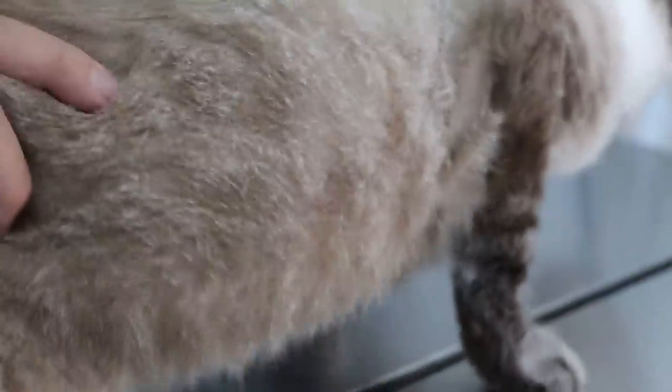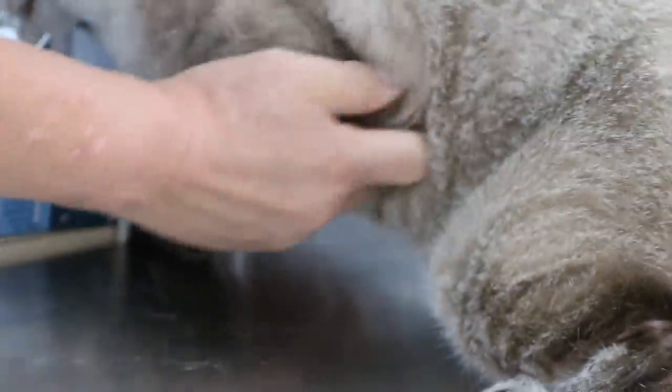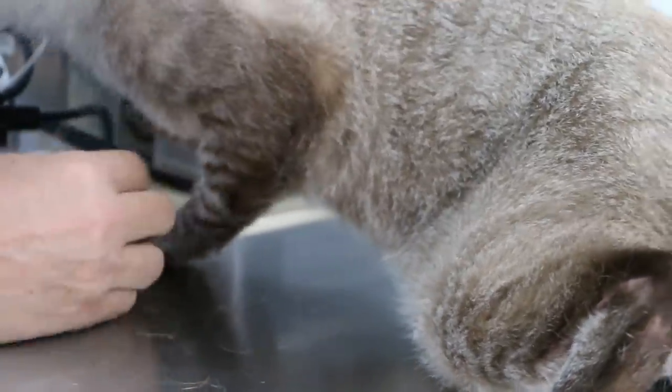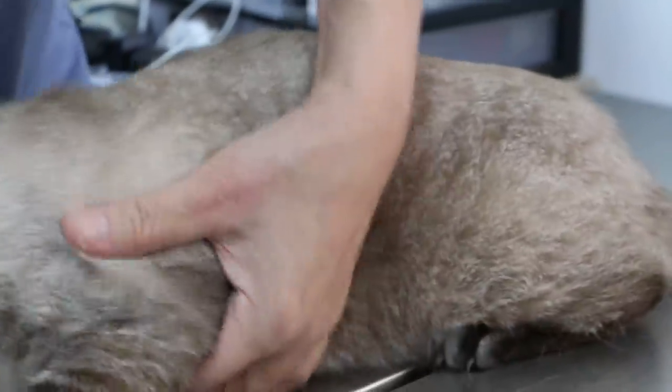Now I go further down. Now the cat is fed up. Okay. Go further down. Looks okay. Then I turn this side. It's a bit tough now. Cats don't like it. They don't need to be handled too much. Okay, so this side should be okay. Now I just have a quick look below. Oh, sorry.